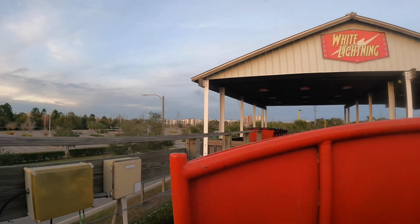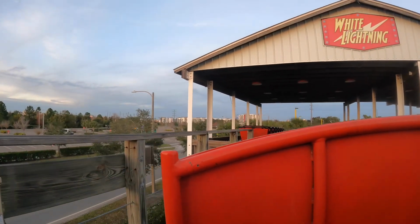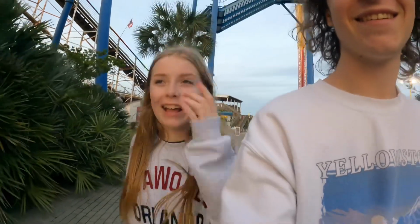That's fun. You don't even notice that Titan track. The transition's seamless. I'm so surprised by how well that's running. That was so smooth. Like, I can't believe that I've heard people call that rough before. That's like one of the smoothest wooden coasters I've been on, to be honest. Like, that is running amazing.